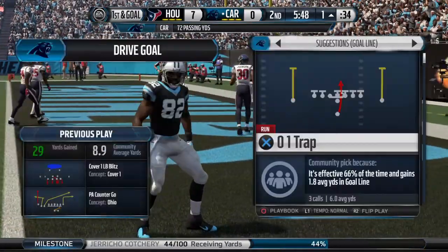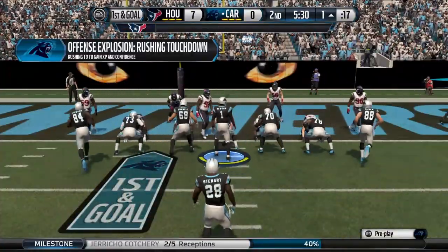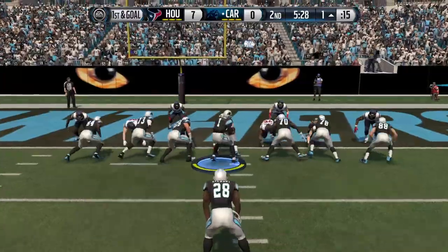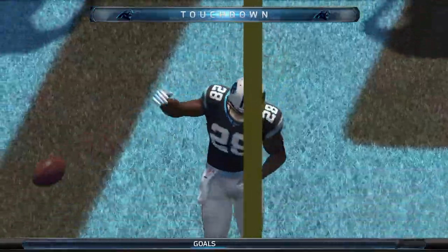When you have an offense like this that just keeps getting first downs, not only are they moving in scoring position, but they're giving their defense a lot of rest. First and goal from the 1. Runs it across for the score. Touchdown.